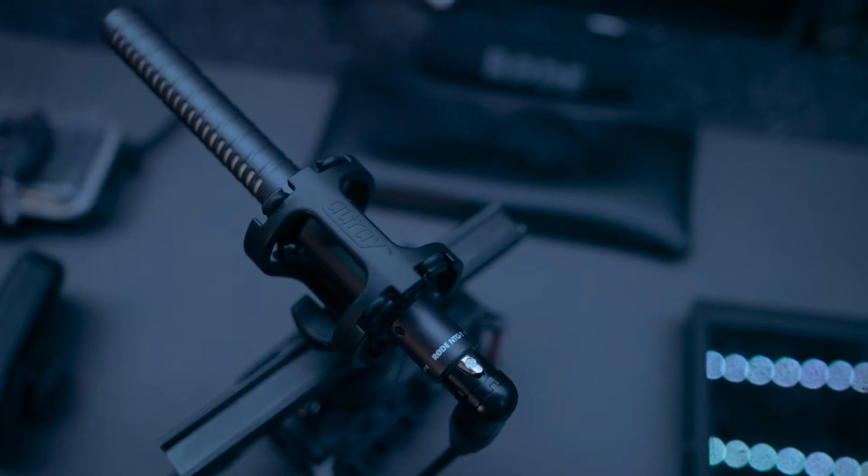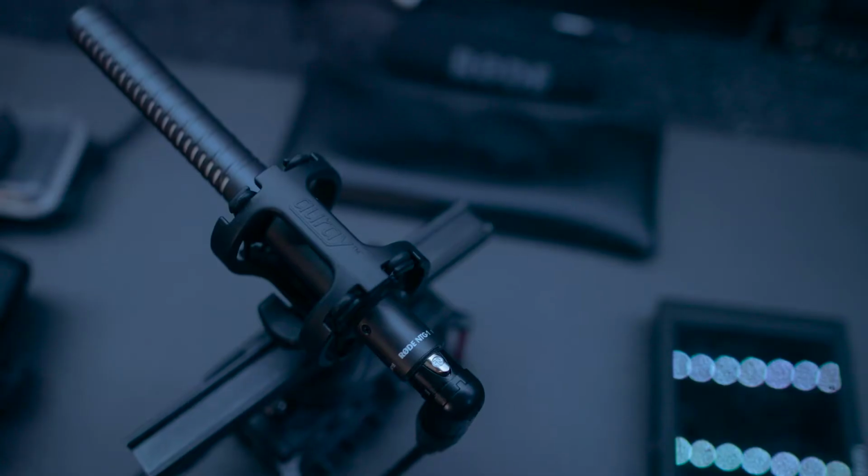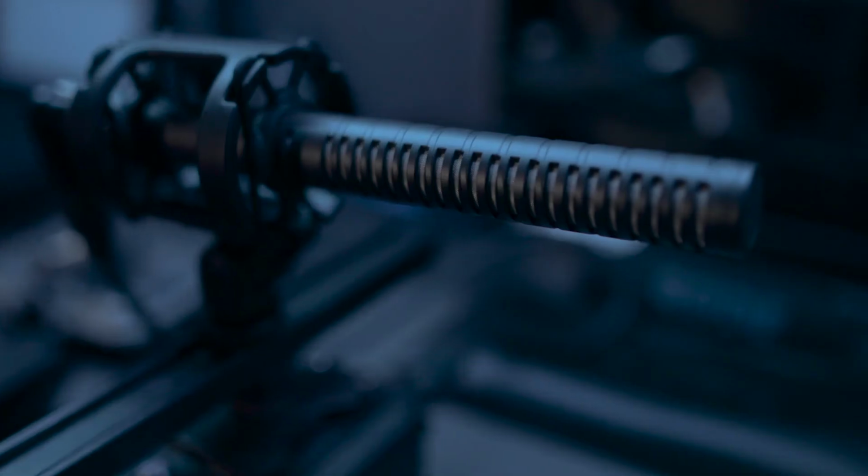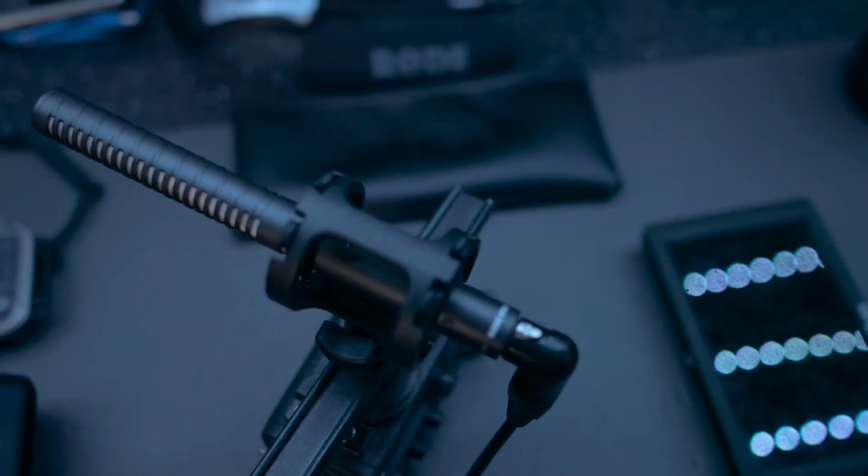I hope you like what you've been hearing, because this is coming from the Rode NTG microphone. So with audio, I think it's important to have quality microphones from the get-go. You don't have to spend thousands and thousands of dollars to do this. The Rode NTG microphone is very accessible, and it's the best one you can get for the buck. Without a doubt, we use this microphone on every shoot that we can.